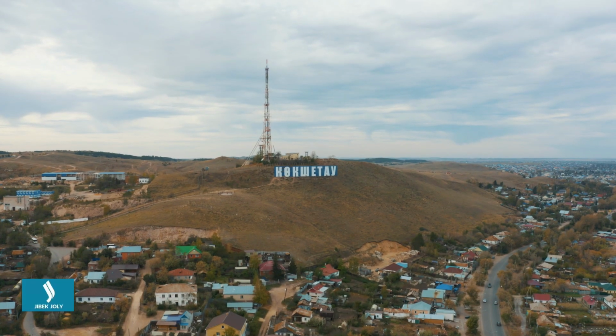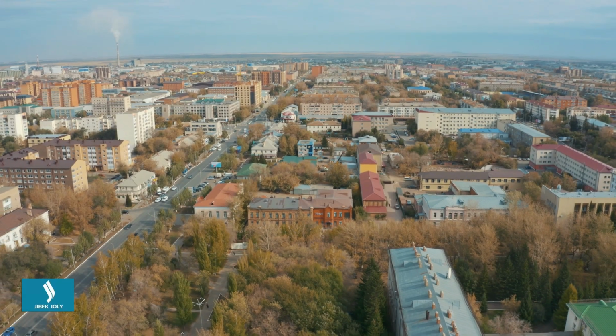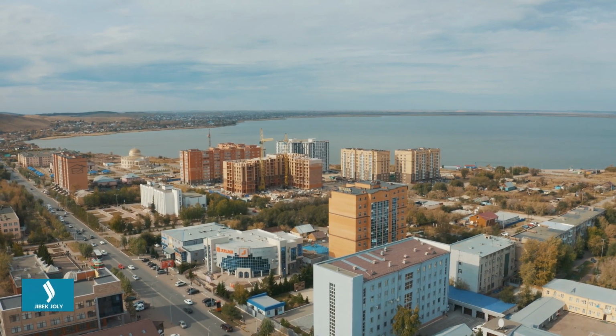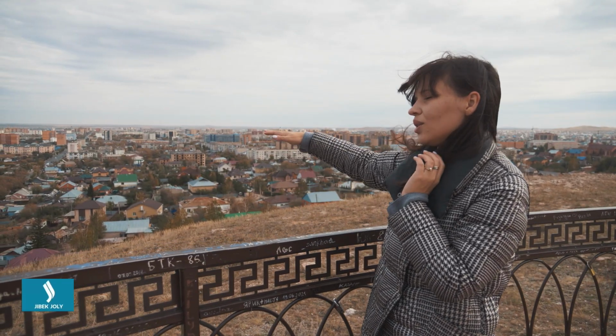And later at the foot of the Bokpa hill, where we are now standing? Yes, where we are. This is where the development of our city has begun. That's why the private houses sector has been preserved at the foot of the hill, and multi-story districts have been built further on the other side of the lake.